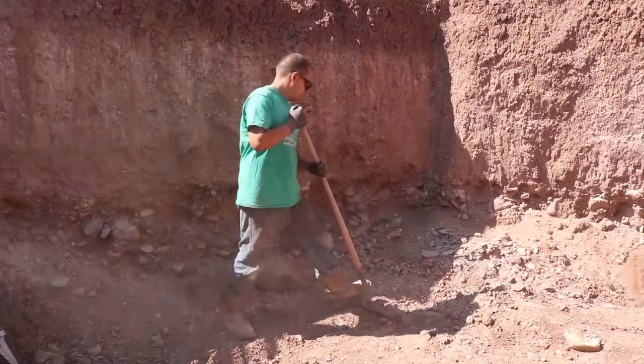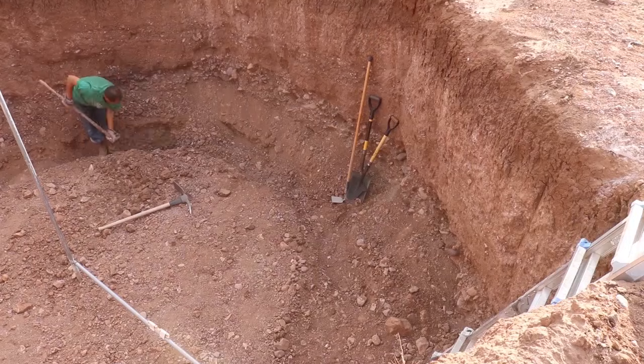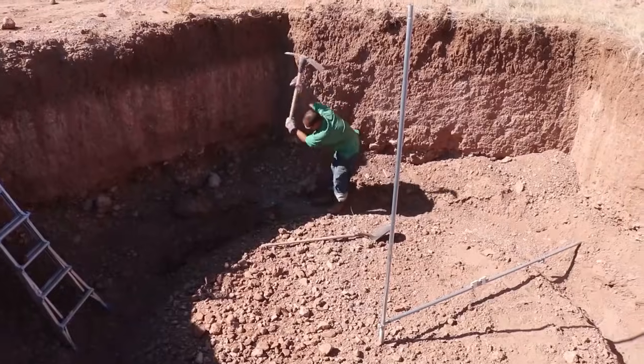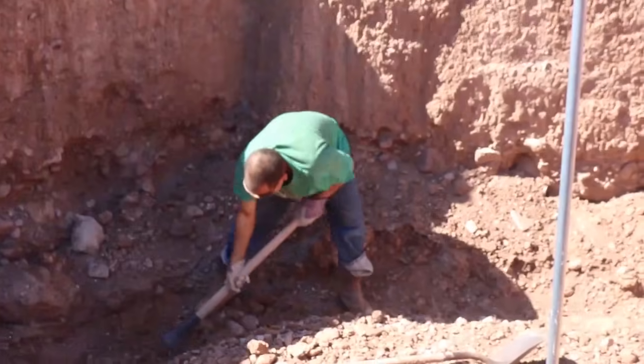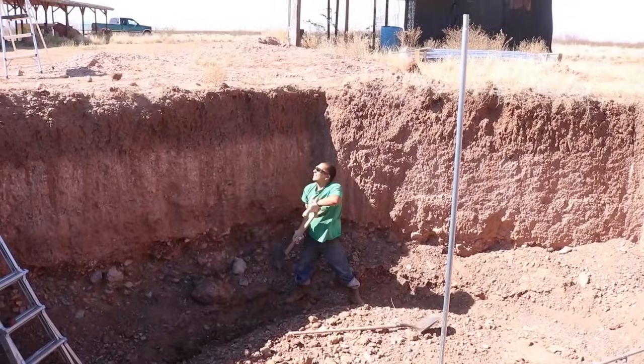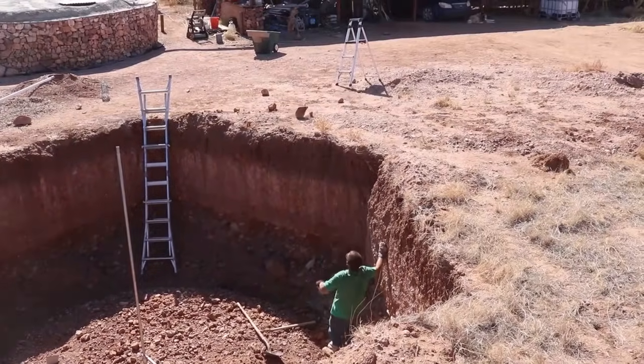So I'm still working on trying to get the ground for the underground portion of our house leveled. I need to get a little trench dug, but the cool thing is our compass is in place, that's ready to go. And so more digging in my future. What can you do? When you're building your house out of dirt, you gotta expect a little digging.